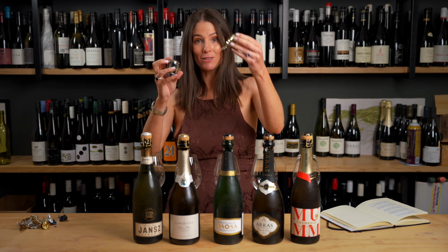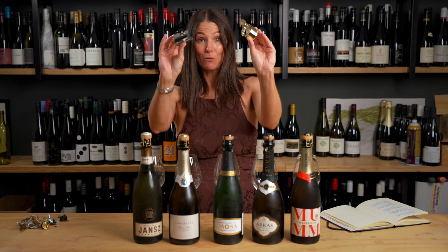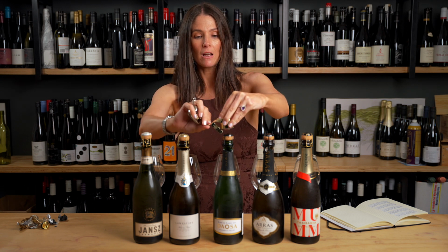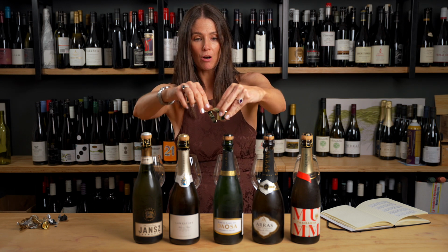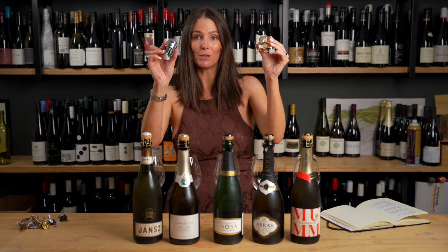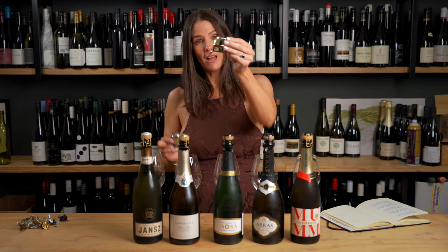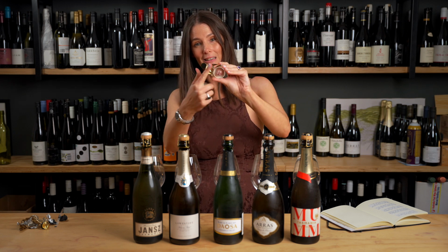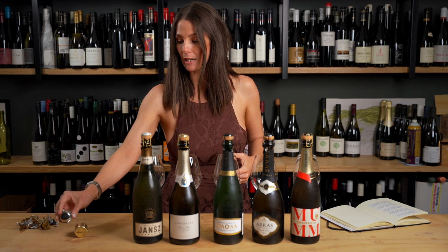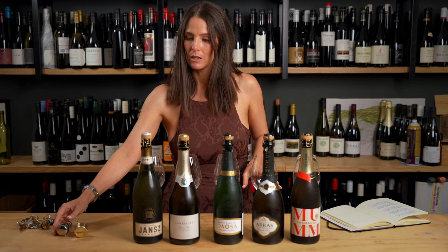Secondly, we've got champagne stoppers or sparkling wine stoppers. I love both of these styles. One fits over the top and around the neck. The other clamps either side of the neck, around the sides. These are both fantastic options for storing champagne in your fridge. I prefer this one. I feel like this kind of is a little bit more secure, but both are excellent. And I need to get a bunch more because I seem to lose them easily.